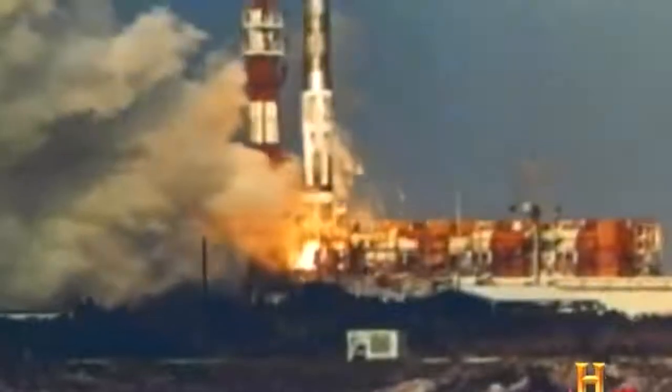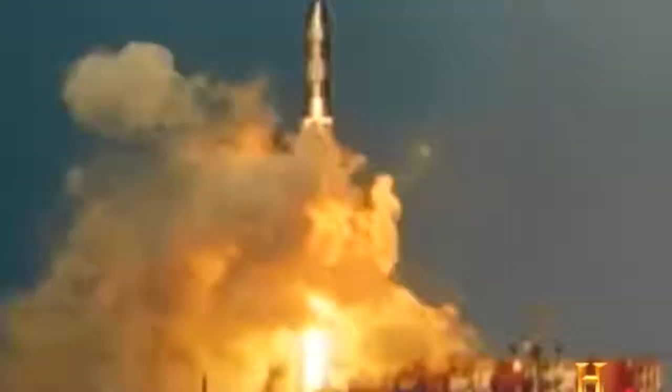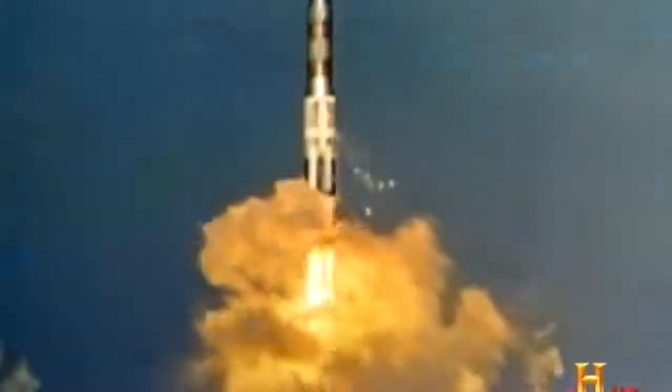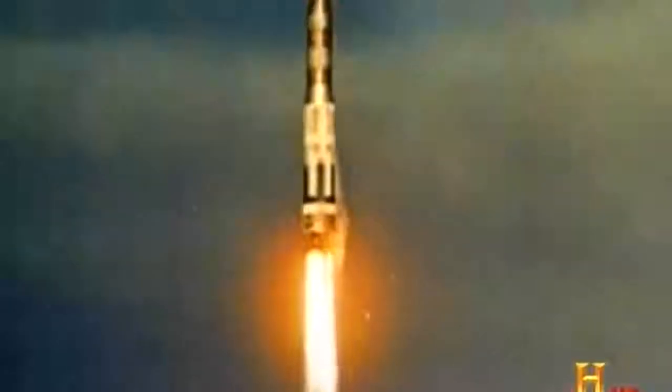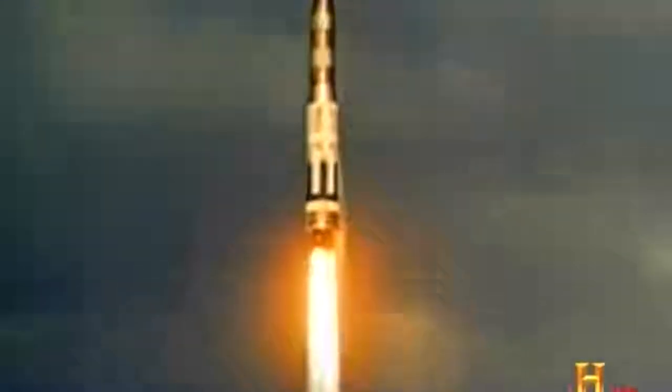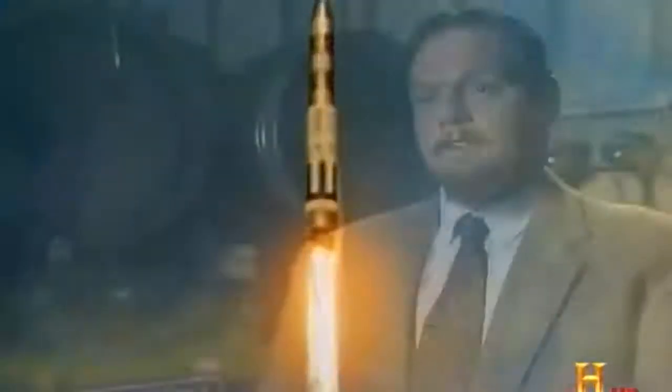If deployed, the missiles travel at a speed of up to 17,000 miles per hour. They have a pinpoint accuracy of roughly 100 meters. It's like throwing a baseball. The accuracy of the baseball toss is dependent on the speed and angle at which you release the ball.